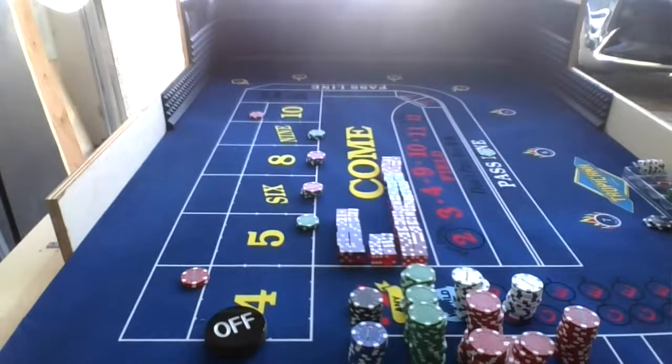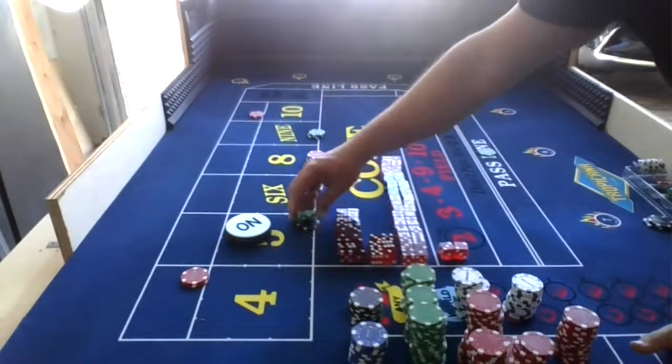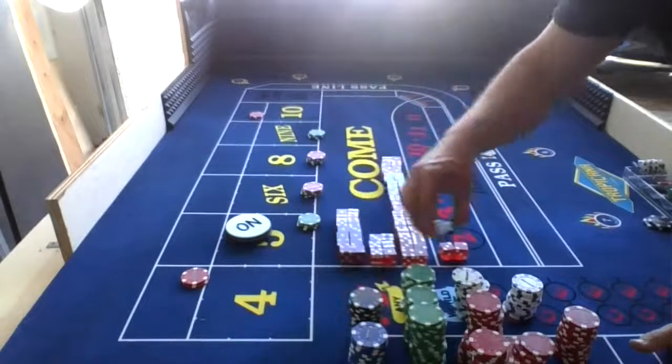All right. We're going to stick with the 3-5-3-1 set. It seemed to work well for me. Here we go. I am working on the come out because I'm crazy, and that's what I do. Dice are out. Nice, easy toss. 2, 3, 5. We're going to start off with a 2, 3, 5. We'll take that. Point is 5. So 150 is going to pay 210.